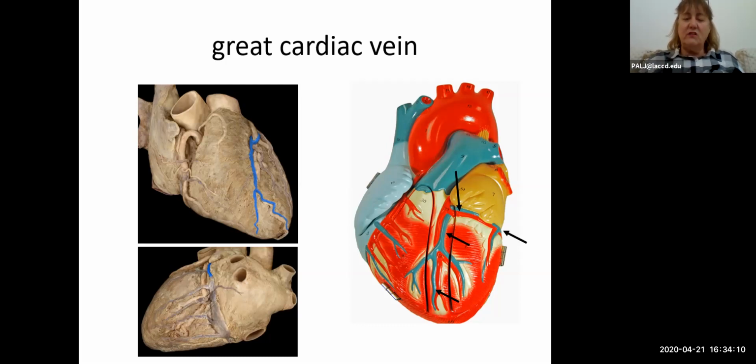And its origin, so remember, a vein is carrying blood back towards the inside of the heart. So we start distal and then we work our way back towards the heart. We do not start at the heart and go away. So where we're going to start with this vein is way down here by the apex of the heart. Where the left anterior descending artery ended is where the origin of this vein is. And if you notice, it travels right next to the left anterior descending artery.